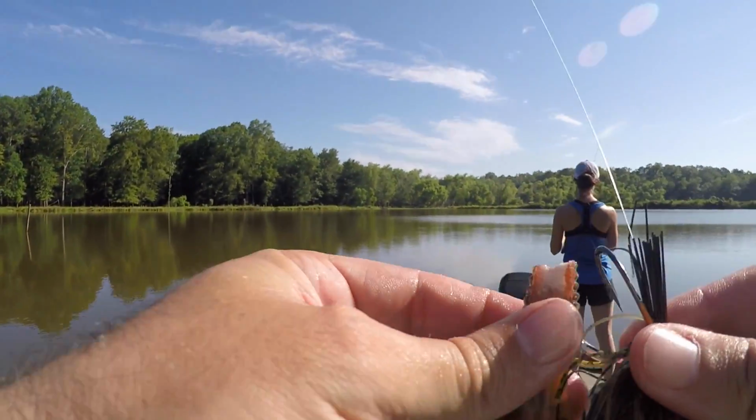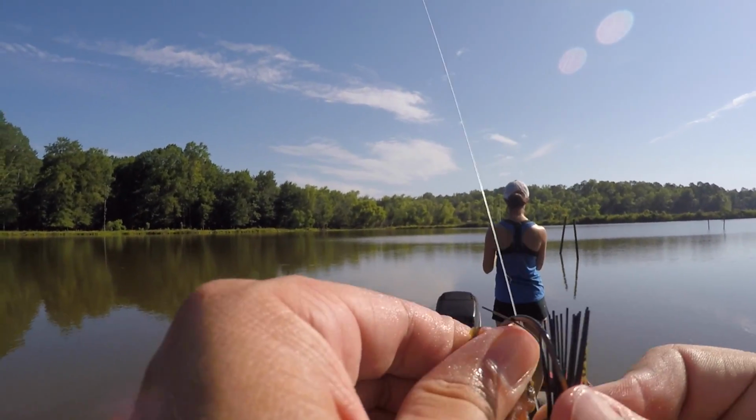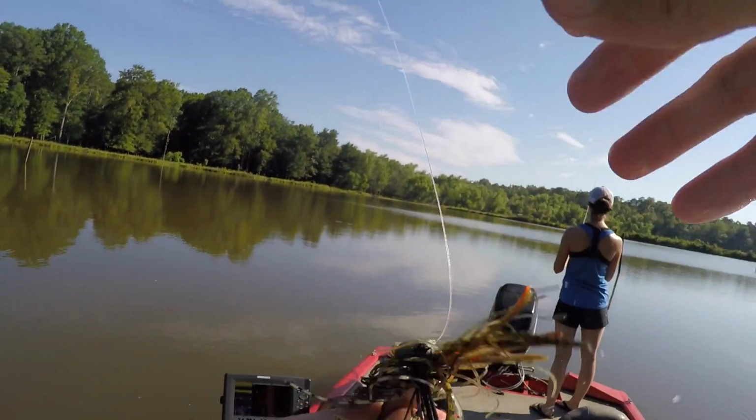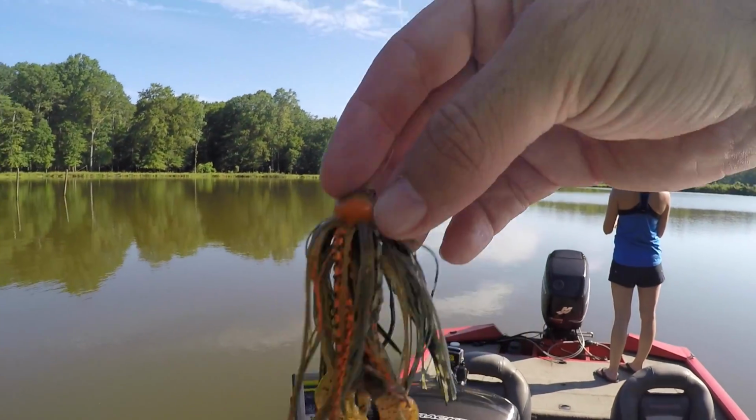Liz is getting a bite over there. We finally found some deep water stuff. Alright, so then just run that down. Just like that. And there we go. Perfect little jig combination.